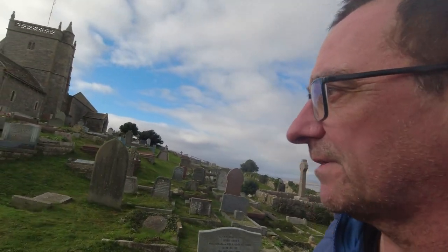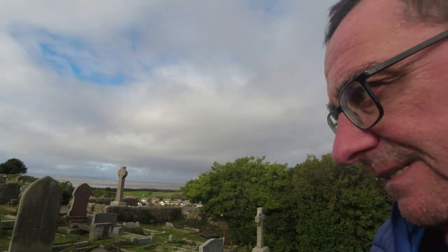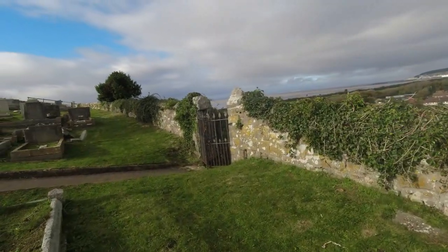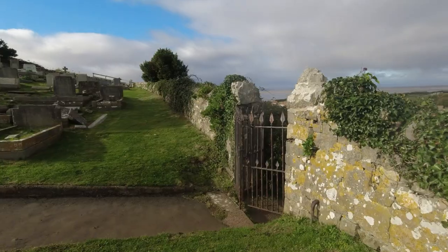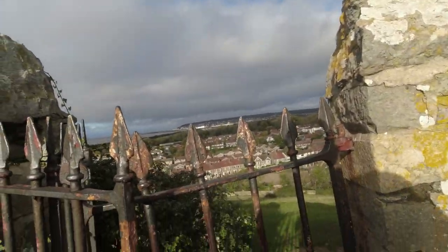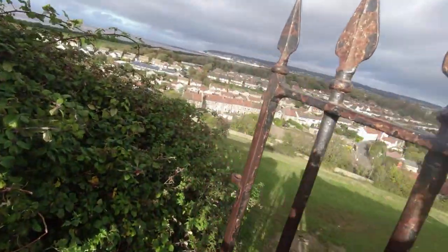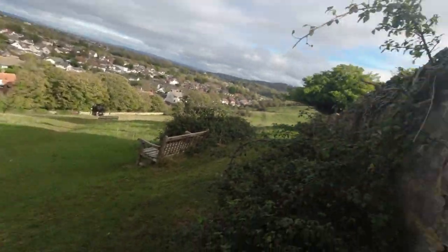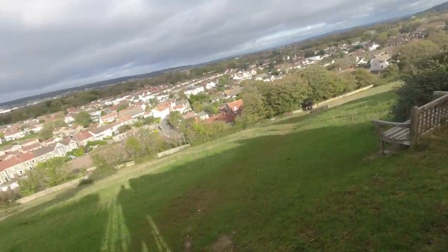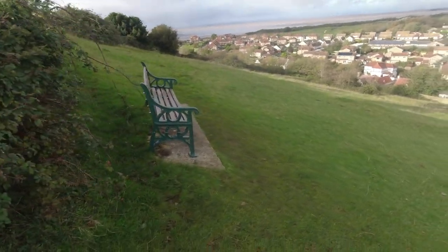Let's notice this grave here with an anchor on, obviously some maritime reference, I'm not too sure. There we are. Okay. So this is another way you can get up to the church, through the gate. Come on, Rash. Come on, girl. Good girl. Onto this green area here, the hill. A couple of benches to have a seat, have a rest.